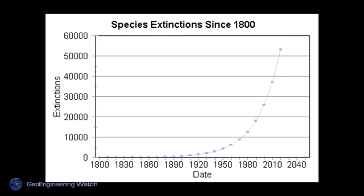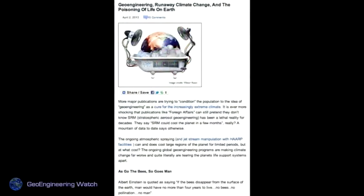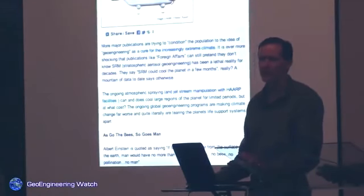But they're simply too heavily invested to turn back. They'll do everything to hide it, we believe, but if we could simply bring it to light, I believe those participating would cease. The Earth's 6th great mass extinction is occurring as you read this, get more documentation. Geoengineering, runaway climate change, and the poisoning of life on Earth. Again, I want to stress, this is not about Al Gore. It's not about the environmental groups that have been horribly lame in this equation.